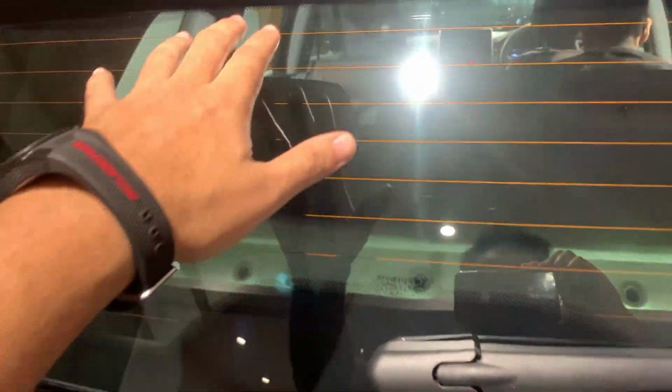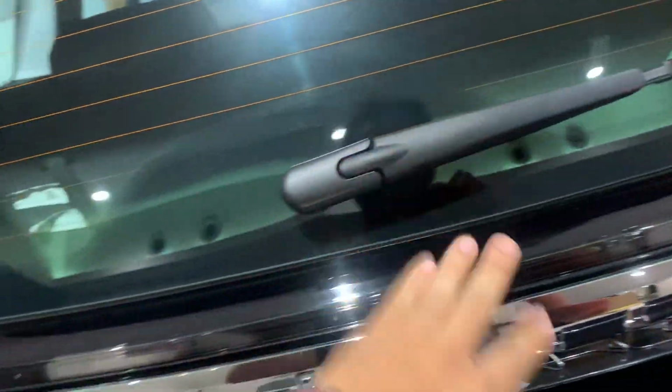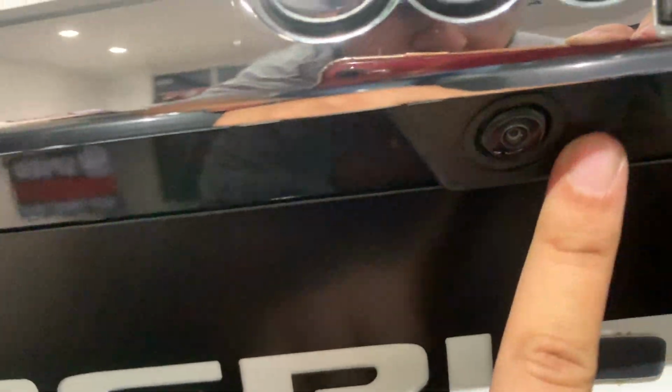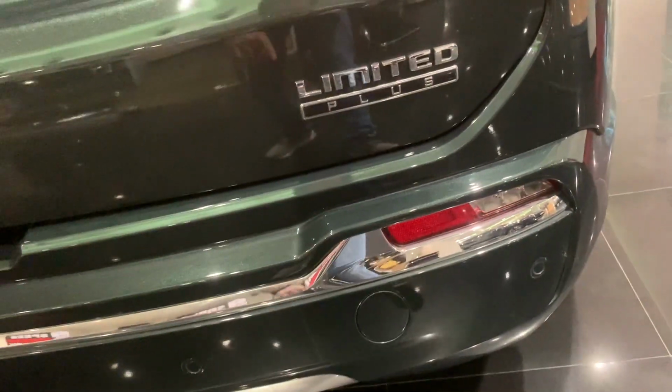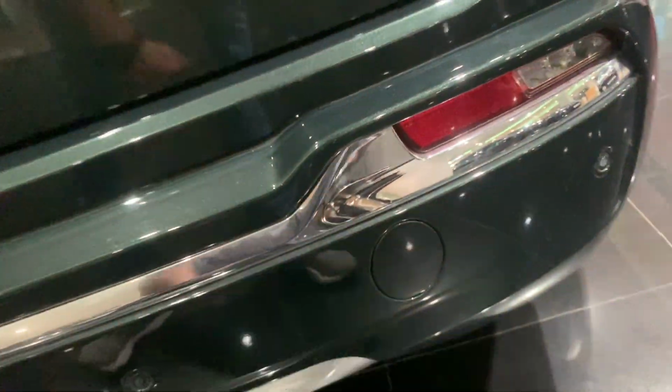And this is your rear defogger, your rear wiper. You also get a rear camera over here. Jeep logo in the middle, that's me in the mirror, hello. And 4x4 Limited Plus. This is a reflector chrome over here. Parking sensors: 1, 2, 3, and 4 parking sensors. The rear towing hook at the rear.